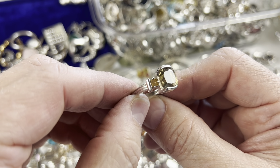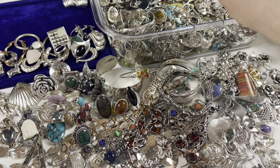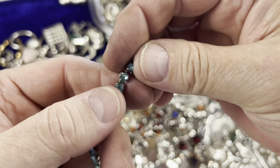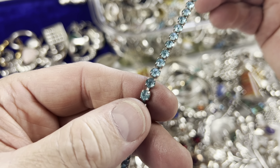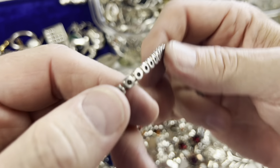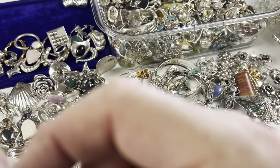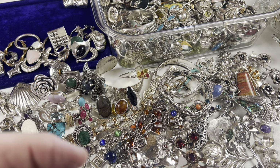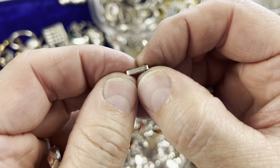That's a pretty ring too. Got a little stones on the side again. I'll test the stones and see what comes out. All right, another tennis bracelet with blue stones. I'm assuming blue topaz, but again, I'll check. There is a marking there. What does that marking say? Auto-made sterling. AUTOMADE. Auto-made sterling. I've never seen that before. Can you see that? It says auto-made sterling.